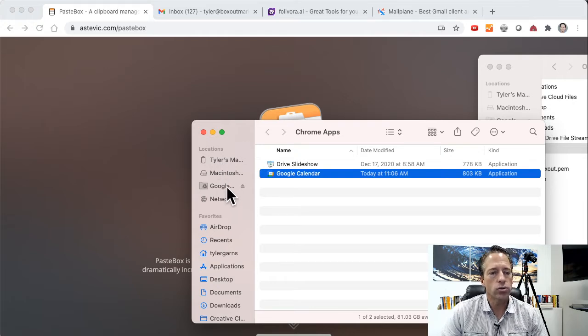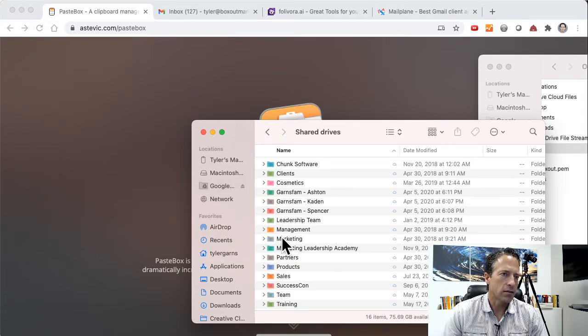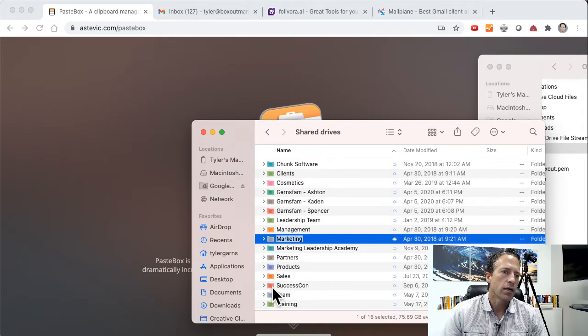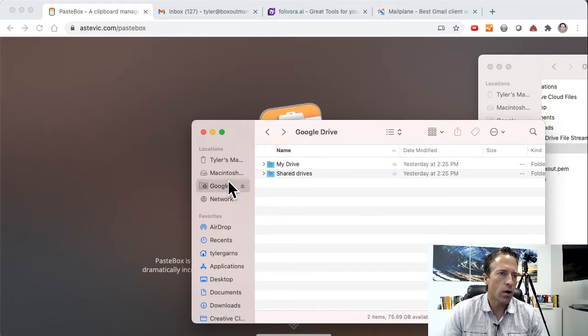Anyways, Google Drive file stream is an app from Google to allow your Google Drive to be accessible in your Finder window. So I've got my drive and our shared drive, so I can get into all of our marketing stuff or any of our product folders or whatever. These are all marketing team folders or shared drives. I find that to be extremely helpful. For accessibility, I can drag and drop files into and out of those folders as if they were folders on my computer, but it's actually all syncing to Google Drive.